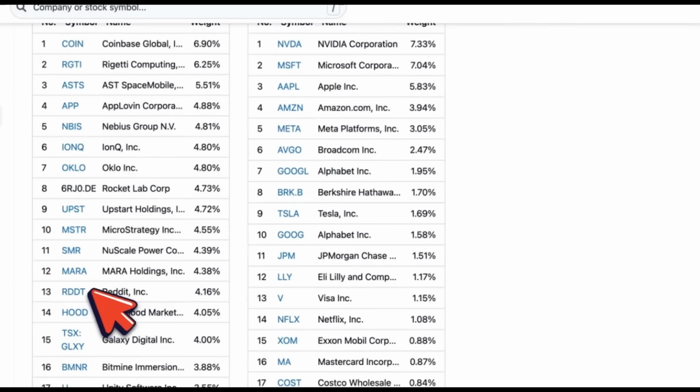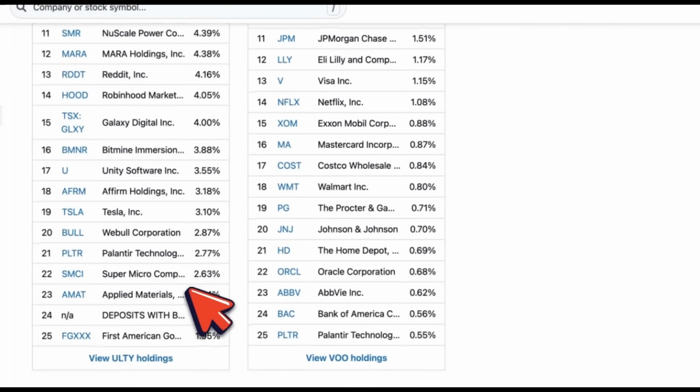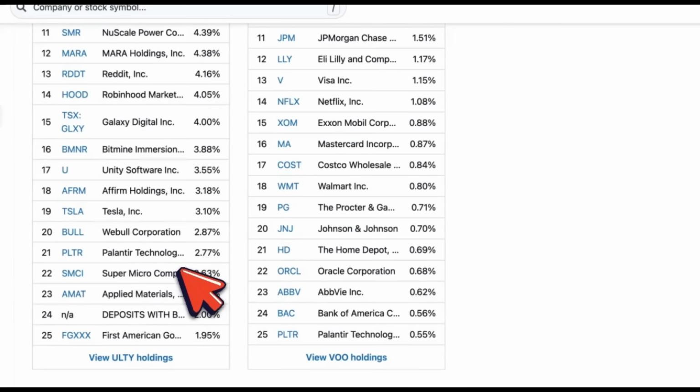And they have Reddit, and you all know Reddit is very volatile. We have MARA, very volatile because it has a lot to do with crypto. And also they have MSTR, also very volatile stocks. They also have Tesla, they have Webull Corporation, they have Palantir, Super Micro Computer, Applied Materials, a lot of volatile stocks. And for the S&P 500, we don't have to mention.